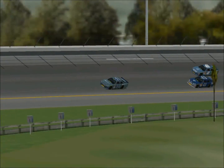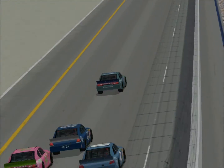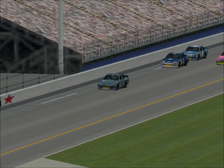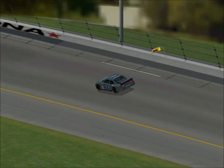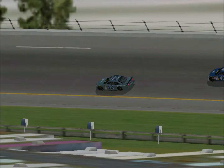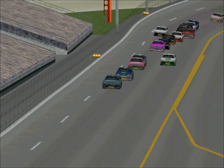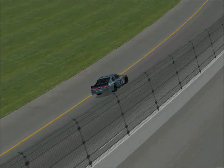Different camera shot here. And we got caution flag again. My goodness. Caution is out again for the 2nd time already, and we're not even 20 laps into this thing. See if Jeff Ward holds the lead. Looks like he will at the caution flag.